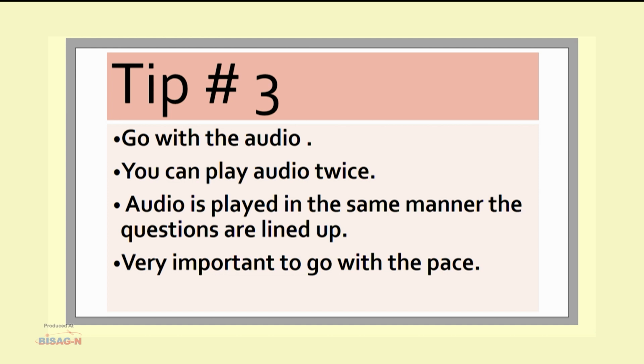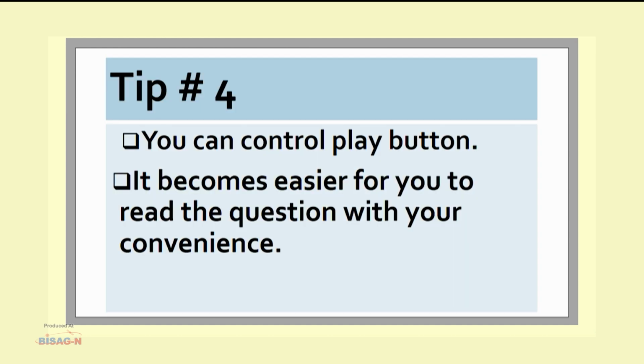It is very important, dear candidates, that as you have the liberty to listen to the audio 2 times, you can control your audio. When you have to listen, you can read the question first and then listen to the audio. So it's up to you which mode you are comfortable with. It becomes easier for you to understand the question at your convenience, as you have the play button in your control. So it's up to you.